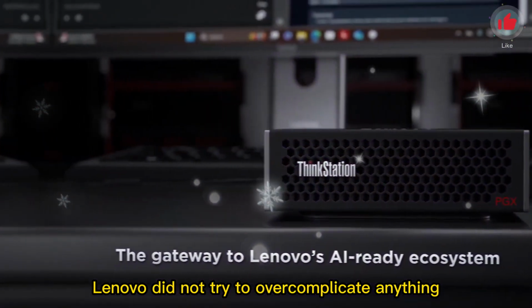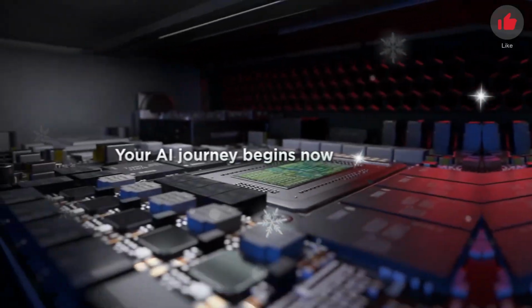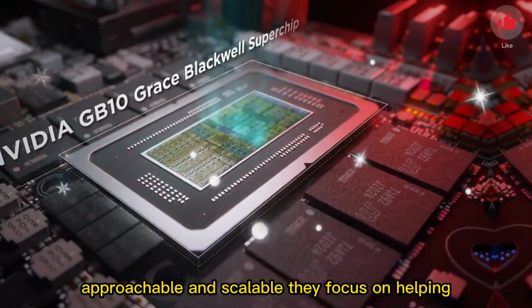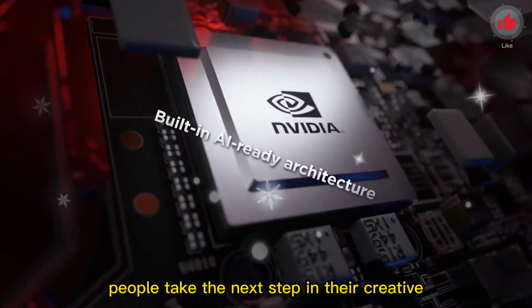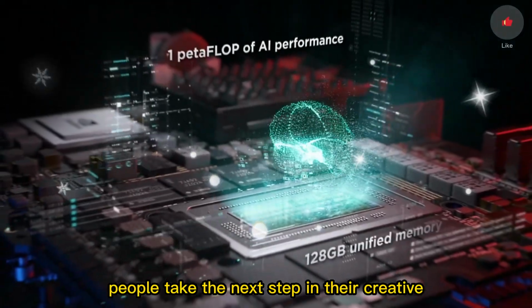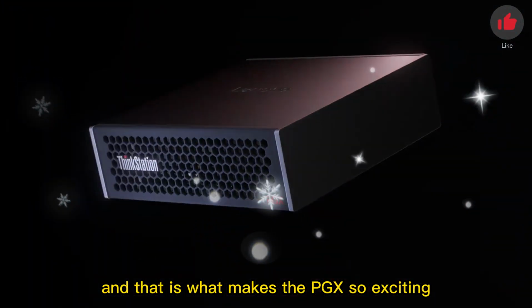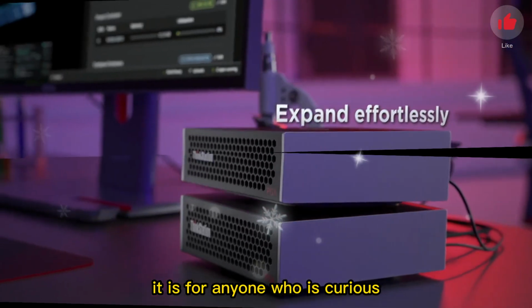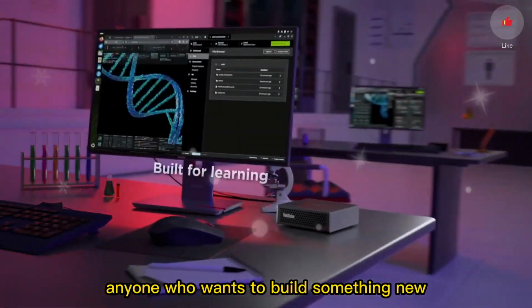Lenovo did not try to overcomplicate anything. They focused on what matters. They focused on making AI development simple, approachable, and scalable. They focused on helping people take the next step in their creative and technical journey. And that is what makes the PGX so exciting. It is not just for experts. It is for anyone who is curious, anyone who wants to learn, anyone who wants to build something new.